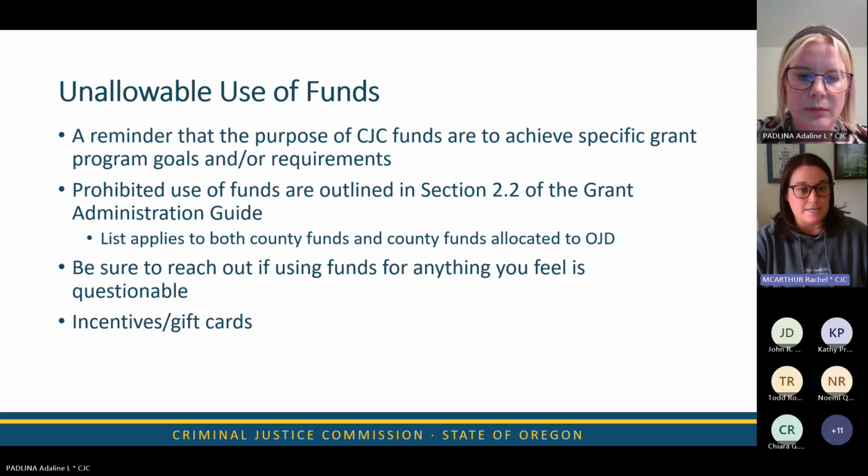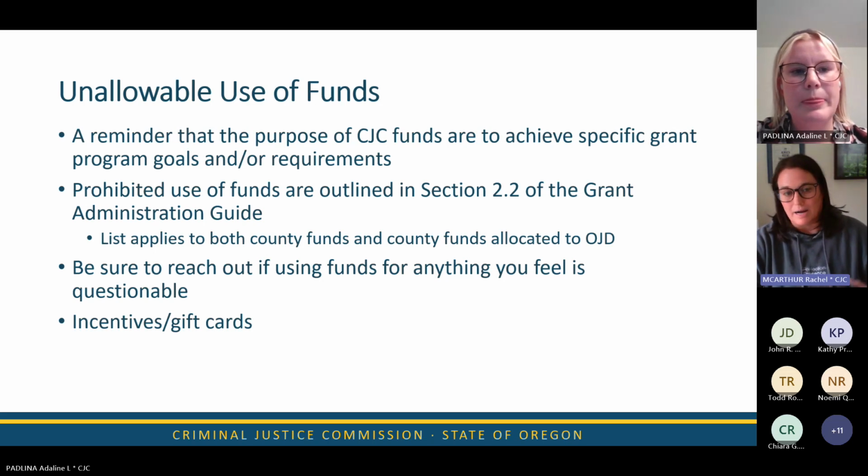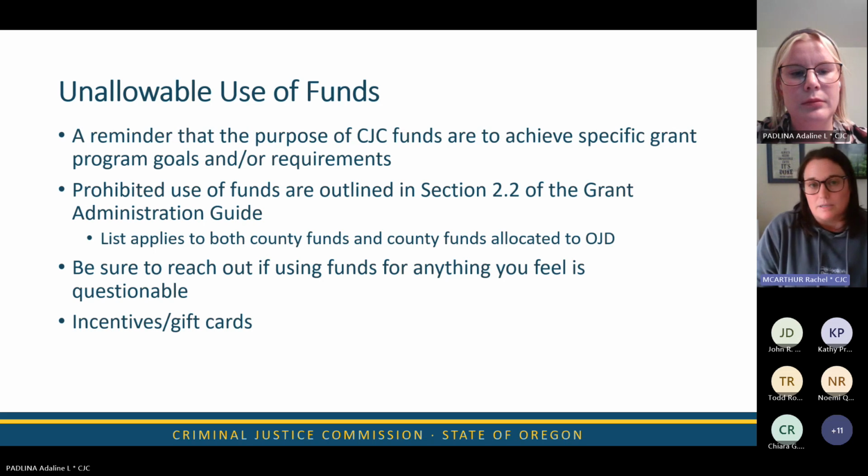CJC does not have an issue with the use of gift cards as long as they are not used for an unallowable expense. So for example, food. Okay, that's a big one. I kind of did incentives and gift cards together because I know sometimes they're used at the same time, but a gift card to McDonald's, coffee is food, Subway, those things are not allowed. You cannot purchase gift cards and give them to participants if there's food involved. Okay, so I would just want to make that clear.